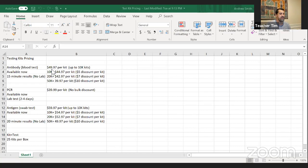The beginning price of that is $49.97 up to 10,000 kits. After 10,000 plus, it's $44.97, and then a discount of $5 per kit. 20K plus is $42.97, so it's $7 off per kit. And then 50K plus, it's $39.97 per kit, so it's a $10 discount.